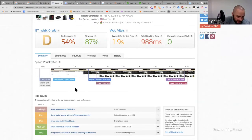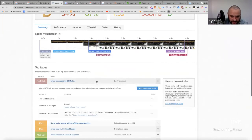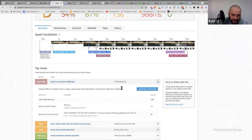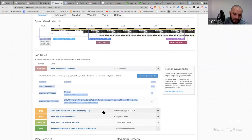Speed score. Okay, time to first byte's not too bad, but it seems that you might have an excessive DOM size. Probably you're using a theme. This is a really difficult, well, time-consuming one to optimize when you're using a theme. Often themes generate a lot of unnecessary code, divs inside divs, etc.